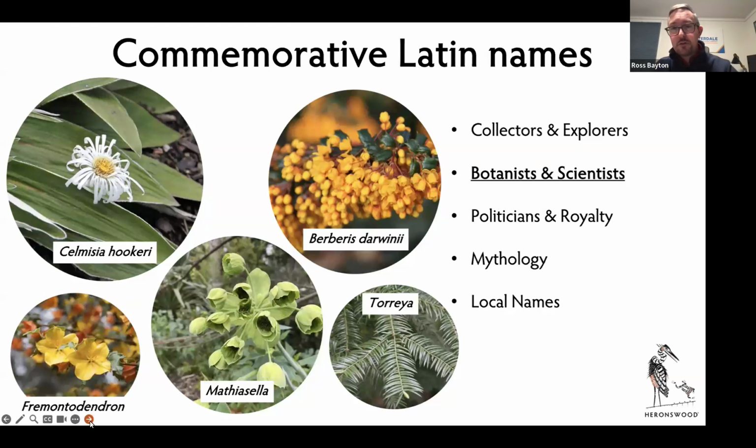Scientists have plenty of names after them too. Selmisia hookeri. Hookeri references either William Hooker or Joseph Hooker, father and son. William was the founder of the herbarium at the Royal Botanic Gardens, Kew, and Joseph, his son, also was director of the Kew Herbarium and a great friend of Darwin. Darwin is also here in the next plant, Berberis darwinii. Fremontodendron references an American explorer and soldier, John Fremont, who was also at one point the governor of the Arizona Territory.